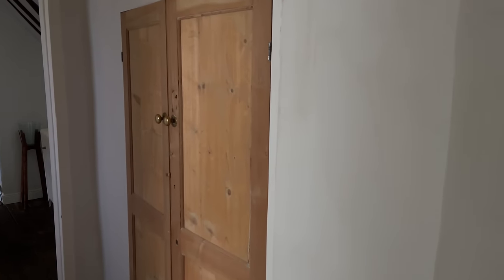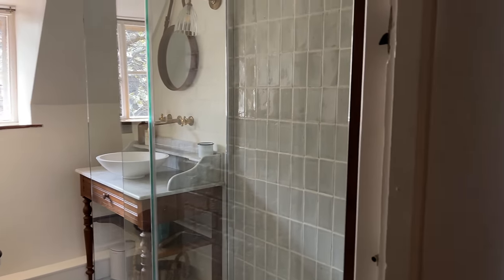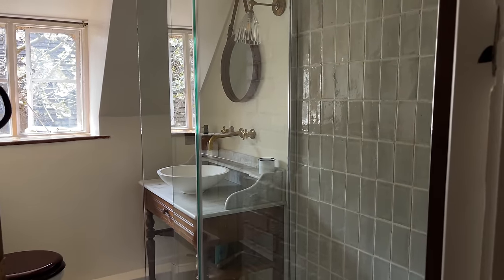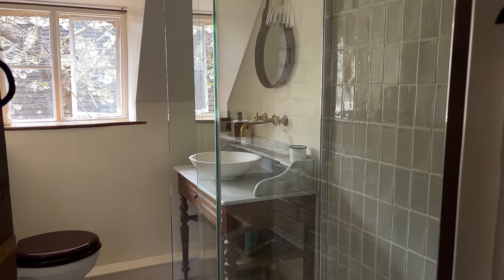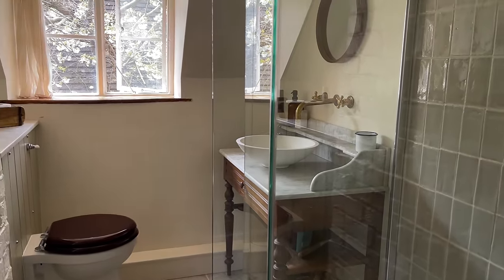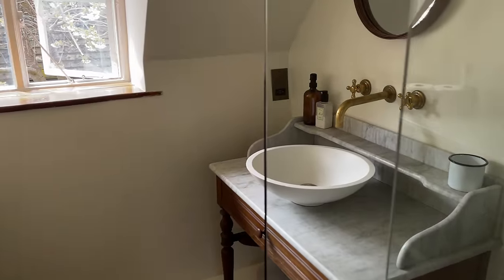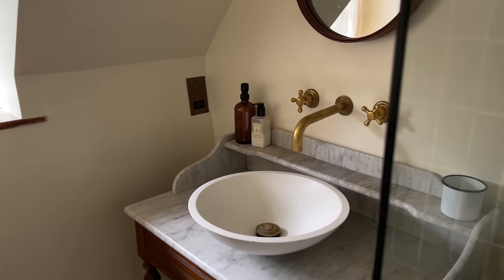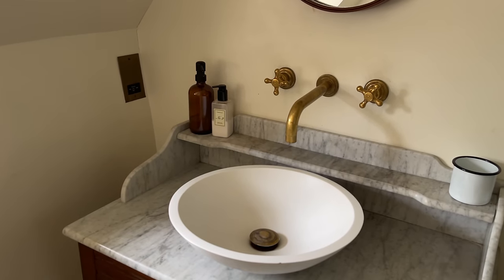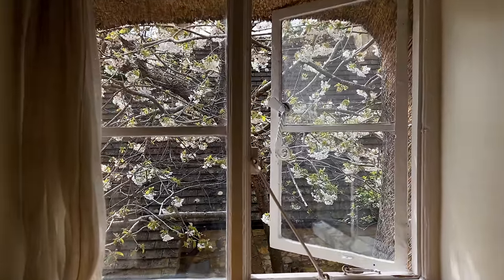Beatrix Potter. Right, from that first bedroom, we've got here a bit of storage in the hallway, so we've got our suitcases and everything in there. And through here is the bathroom, which again, for a small cottage-sized bathroom, is so beautifully designed. We've got a nice sizable walk-in shower, which fits two. Lovely basin with more brass detailing. Got a lovely view out of the bathroom with all the beautiful blossom.